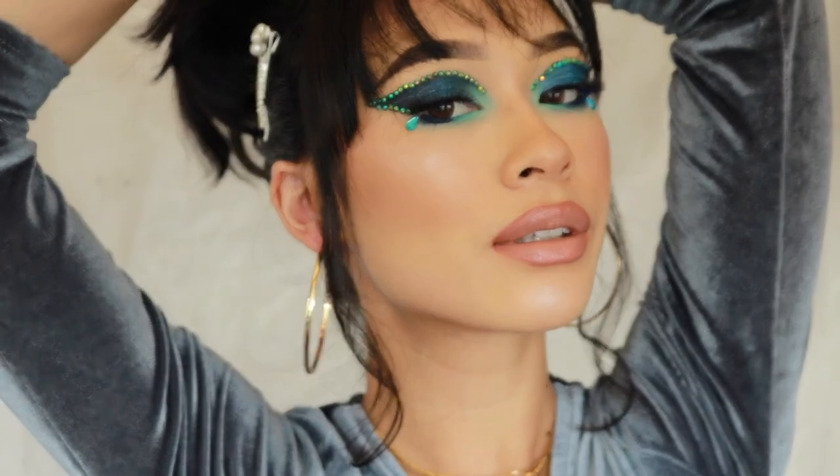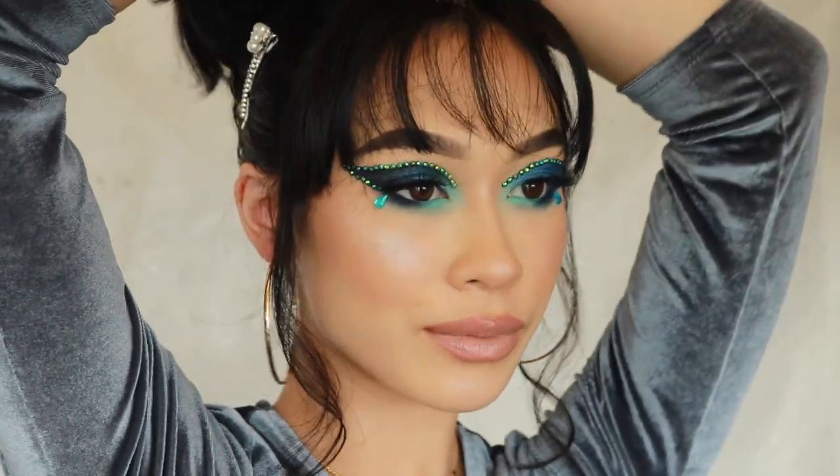Today we are going to be doing a Euphoria-inspired look, inspired by Maddie here. So I hope you guys all really enjoy this one, and let's go ahead and get started.